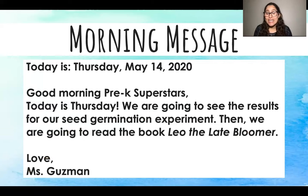Perfect. Last week on Thursday, we did a science experiment about seed germination. We wanted to see if our bean seed would grow faster and taller if it had sunlight, or if the seed that did not have sunlight would grow faster and taller. So today we're going to look at both of those cups and see which seed germinated faster. We will see if it has roots, if it has a stem, if it has leaves, and if it has a flower. If you have an experiment at home that you've been working on, then maybe you already know what they look like. But I will show you what mine look like in just a little bit.